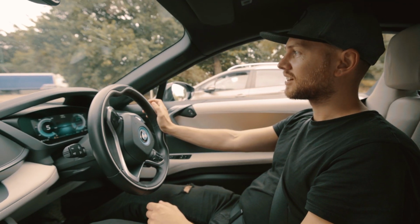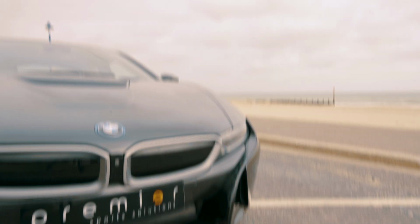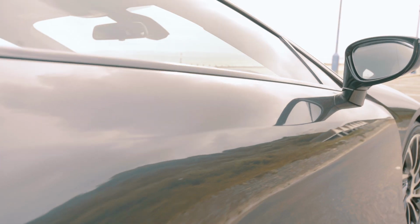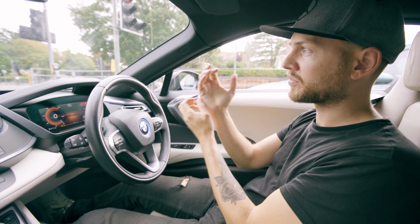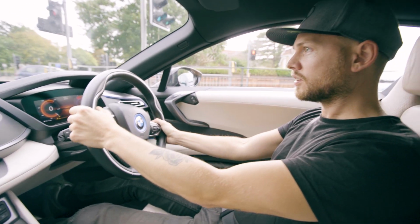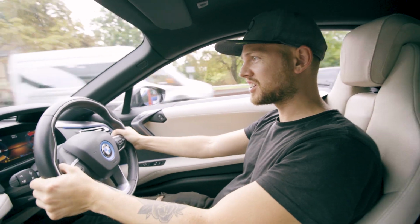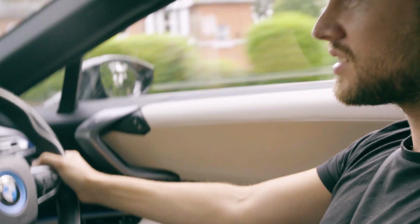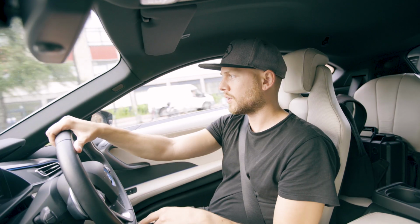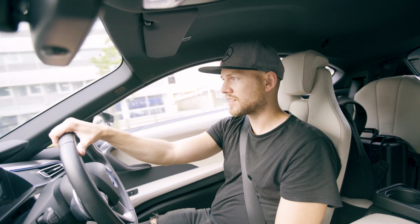Today I'm driving the BMW i8. See what it's like away from the lights now. We're in sport mode, so ooh, that sounds good. That's all synthetic, but this is a quick car. The first thing that surprises me about this car is how good it sounds. It's got a very unique sound to it.